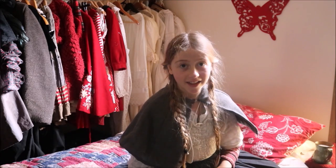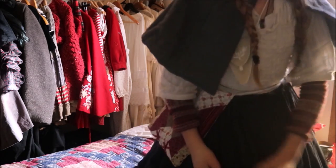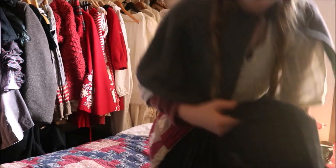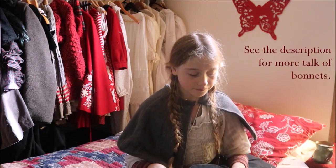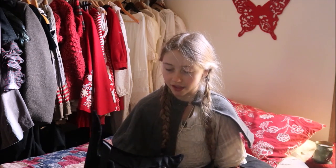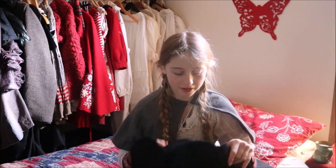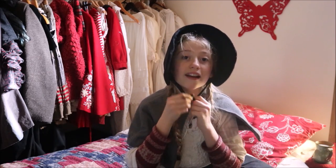Last thing that any woman must need in order to go outside. A bonnet. Now, mine isn't actually that well made. I didn't quite know what I was doing. Many, many things I would do differently. It doesn't sit very nicely, but it's the only one I have at the moment, so it is the one I will wear.